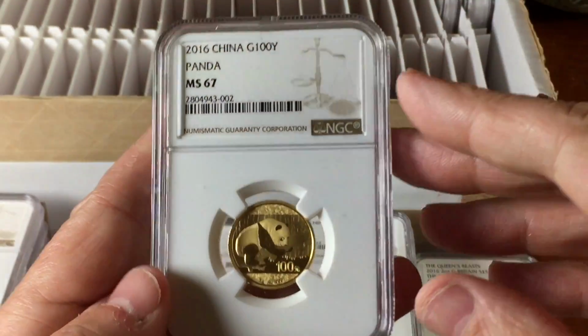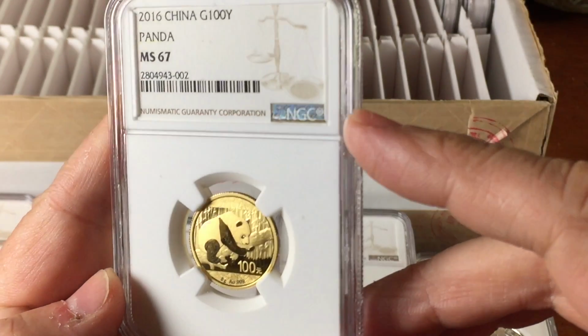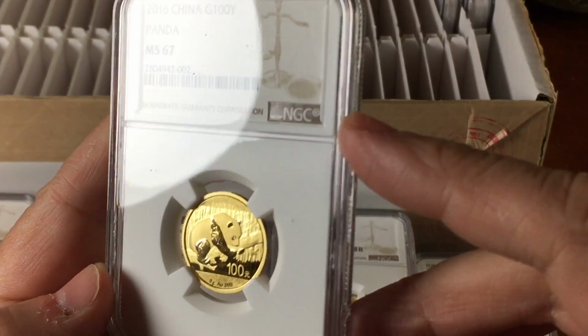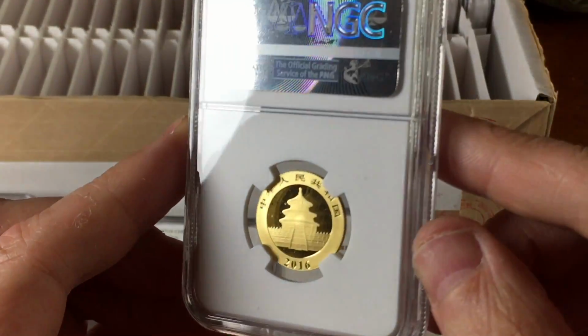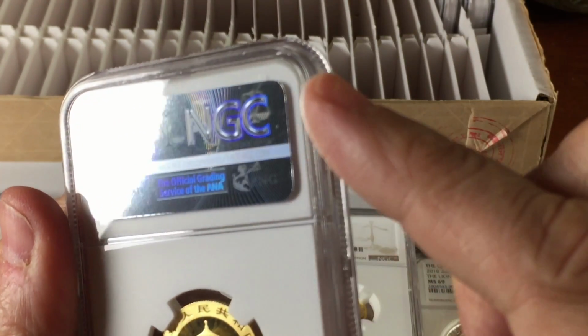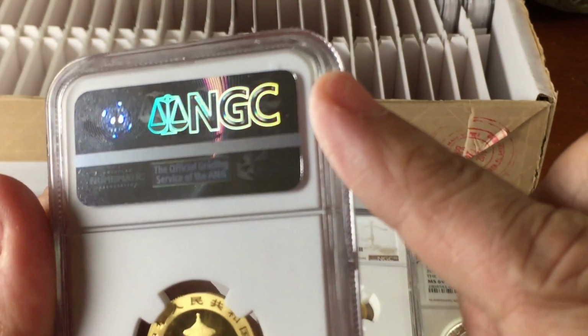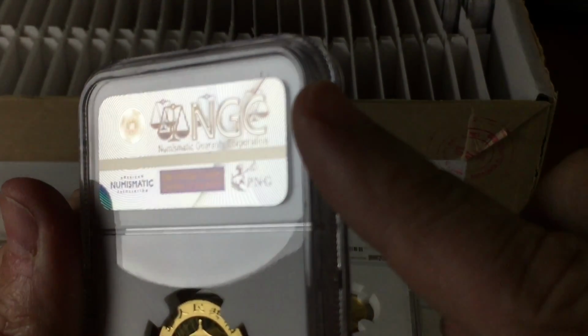Let's move on to the grading disaster. This really should not have happened at all. It was an 8 gram 2016 Panda. It was the one that I got at a discount with the eBay voucher for $305, and it looked fine, absolutely fine. Sent it off.